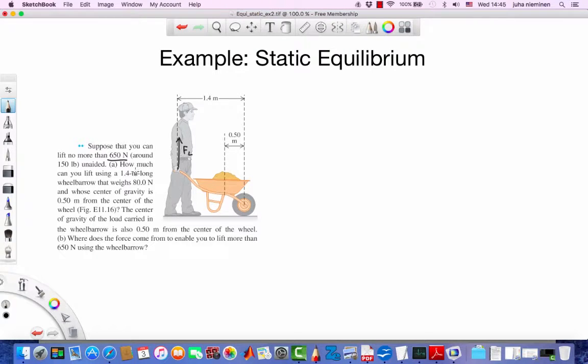And the question is now, how much can you lift using a 1.4 meter long wheelbarrow that weighs 80 newtons, so it has some weight, and the center of gravity is 0.5 meters from the center of the wheel. So here we have the weight of the wheelbarrow. Let's call it weight wheelbarrow. And also the center of gravity of the load carried in the wheelbarrow is 0.5 meters from the center of the wheel. So we have another force here, that's the weight of the load. They both have the same center of gravity.